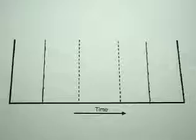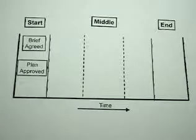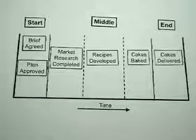The steps or processes in PRINCE2 help you structure your project. You need a clear, controlled start, middle and end. At the start, I'll need to check that I have a clear idea of what's required and a plan to help me achieve it. In the middle, I need to get the work done, and it helps to break it down into stages. Maybe market research, developing the recipe, cake production. At the end of the project, I'll need to tie up all the loose ends and make sure my friend and her customers are happy.